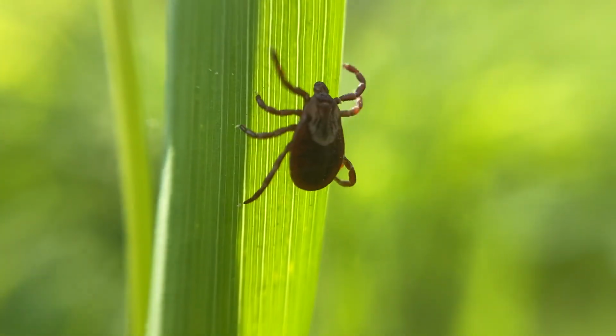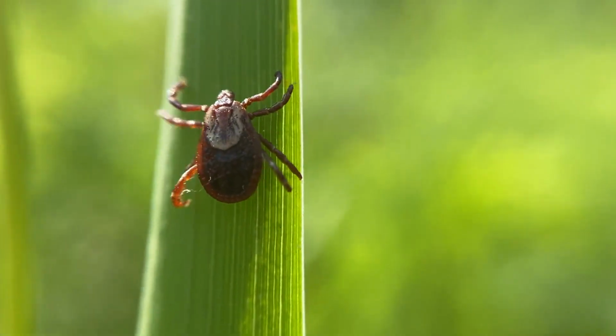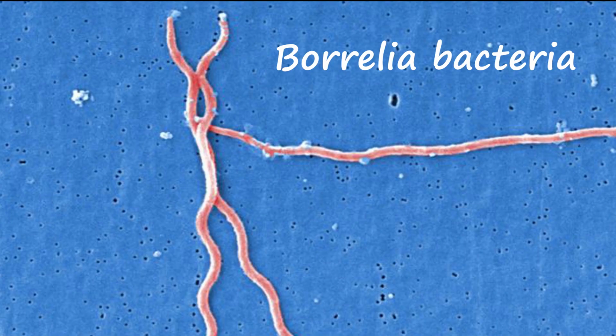Ticks are one of the worst insects on the planet, right up there with mosquitoes. They bite to take blood, and they can leave behind pathogens like Lyme disease, which is a bacterial infection usually transmitted by young deer ticks.